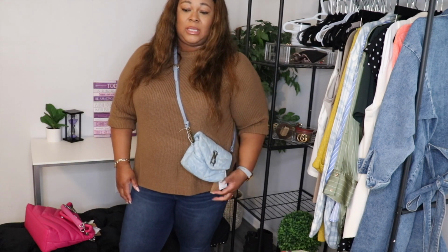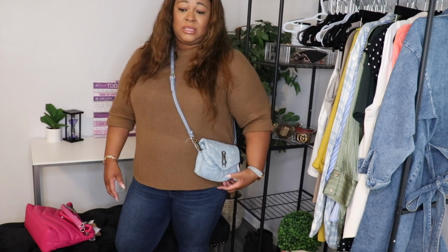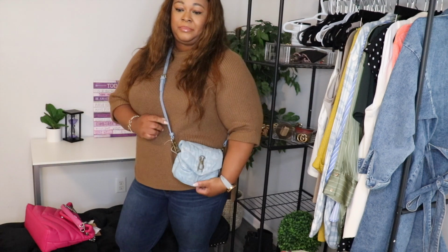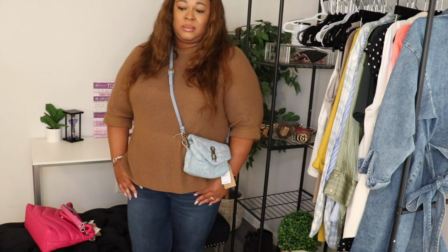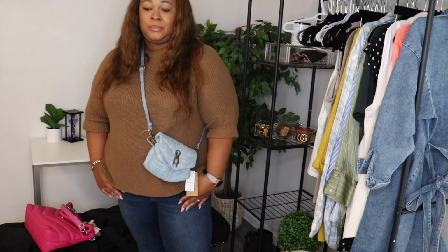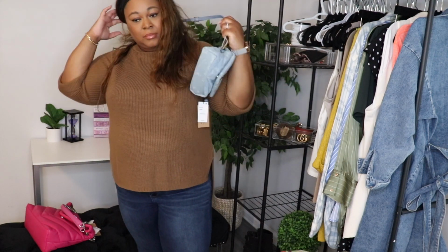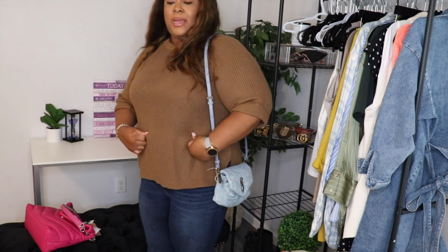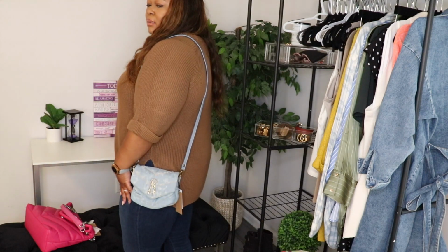Okay. All right. Here's the denim one, and already, I would prefer this one to be just a tad bit longer. So the straps are on the longest setting for me, but for me, it's a little too short. Yeah. But it is cute. So this is how it looks crossbody. Okay. And if you want to carry it as a shoulder bag, this is where it hits me, like this.